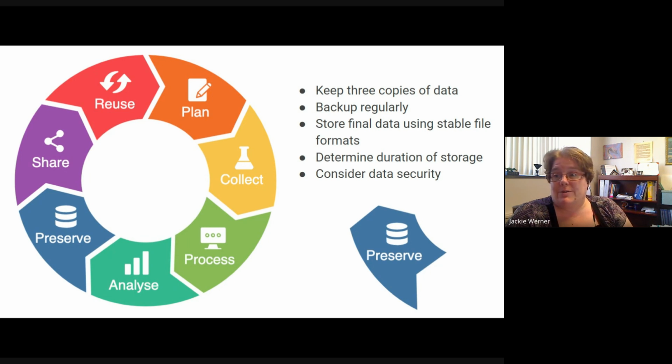Determine how long you're going to have to store the data. So PCOM has our own data storage policies, and I believe it should be in your IRB application, how long you're going to want to store this data. And you definitely have to talk about data security in your IRB application, especially with protected health information. One important thing is that researchers should know who's accessing what data and when.